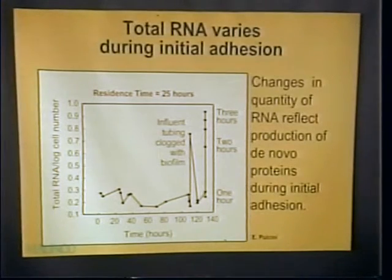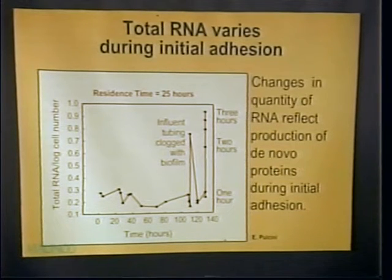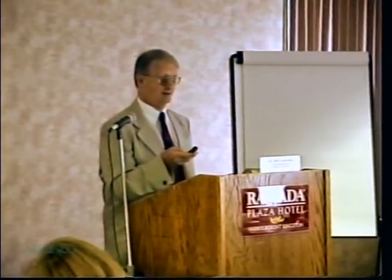So when we do this, we have planktonic cells coming down, and here they're growing as fast as they can grow. They're dividing, in this case, every 18 minutes, growing real hard. This is the amount of messenger RNA they're making. And then this is the amount that they make when they go onto the surface. So they turn on a whole bunch of new genes.